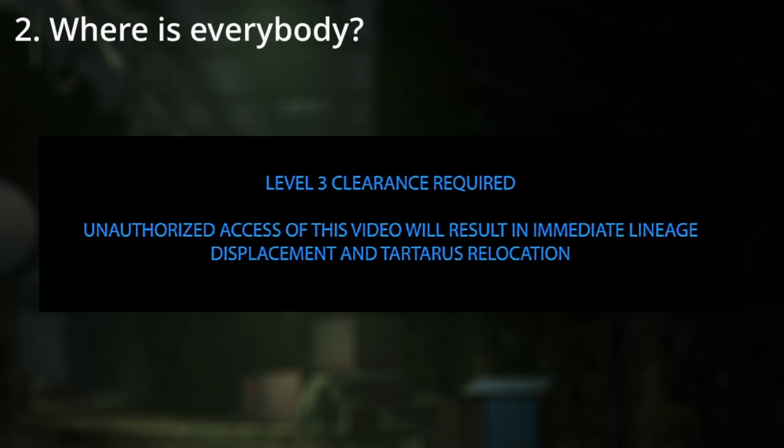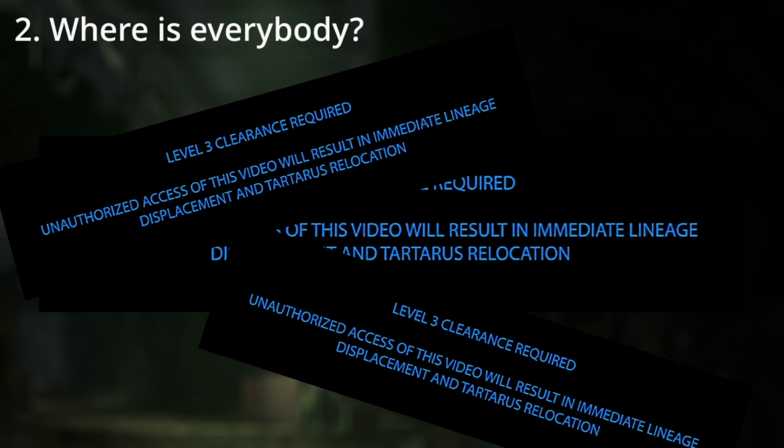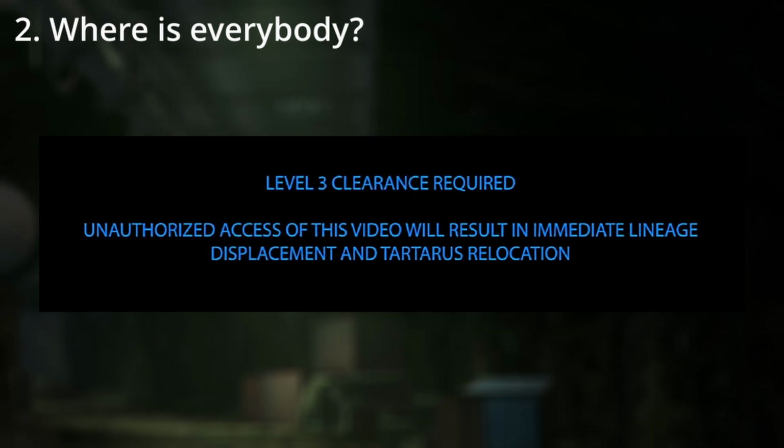My reasoning of why there's no people is because there's multiple scenarios made by Apollo Engineering that result in Tartarus being relocated, aka moving to another island entirely. So basically, if somebody releases secrets, Tartarus, aka the whole operation on the island, needs to be relocated. If something escapes on the island, again Tartarus needs to be relocated. Anything that could draw attention to the island from the world, then they need to relocate and start over.